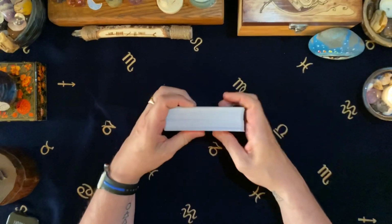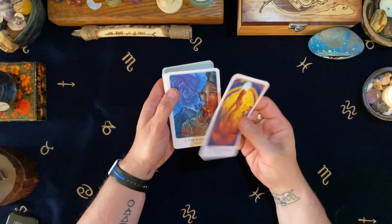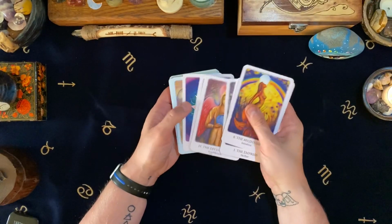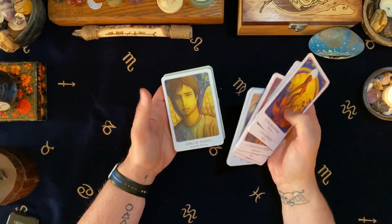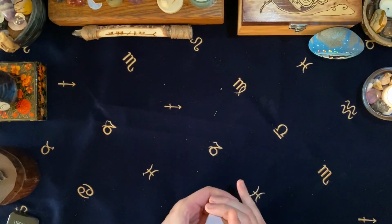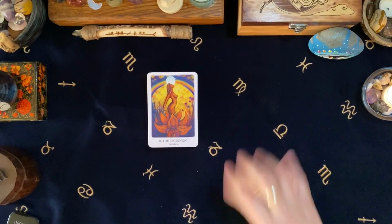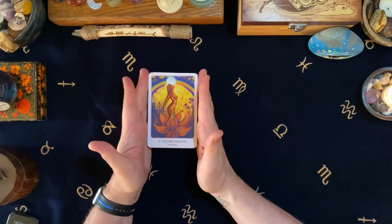So this is a chunky deck. It's thick cards, chunky in size, but really nice and durable. Look at this artwork. Don't you just love Tony's artwork? Absolutely beautiful. So what we'll do, we will have a close-up look. We'll zoom in and we'll have some nice music and just enjoy these beautiful, beautiful images.